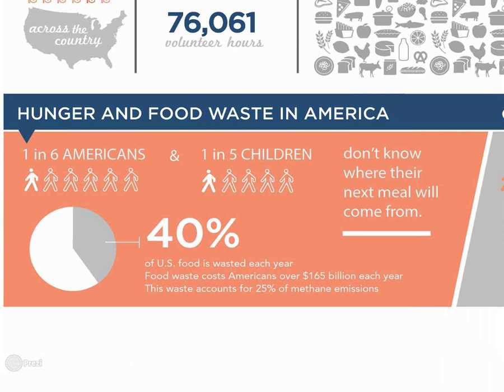So that idea of using existing assets, especially on a college campus, and all the things that college campuses have to offer, including students, space, food, it was a really simple idea that made a lot of sense. It was really the best way to address both of these issues at the same time.